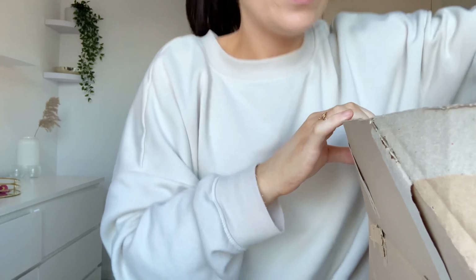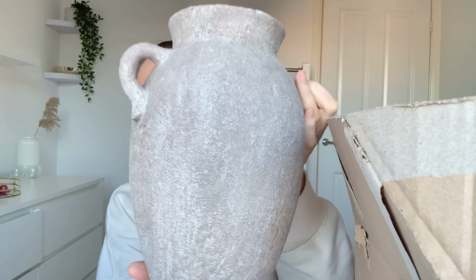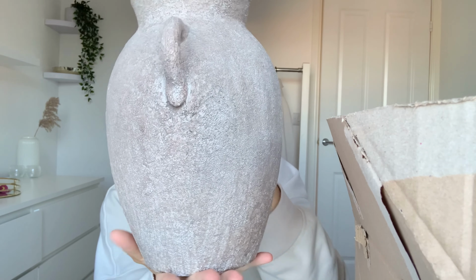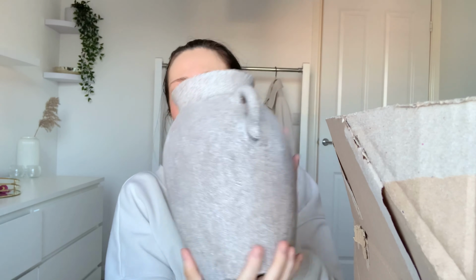And then I also picked up, I love it, and I've not even opened it yet. Oh my God, I am obsessed with this. Look how gorgeous that is. It looks so rustic and aged. It's absolutely beautiful. Again, it is a bit bigger than I thought it was going to be, which is amazing.